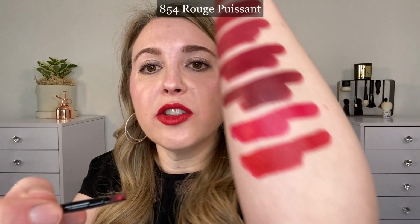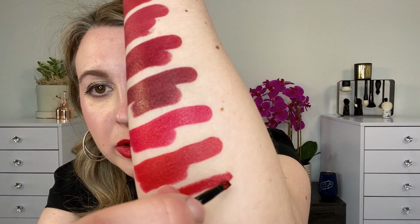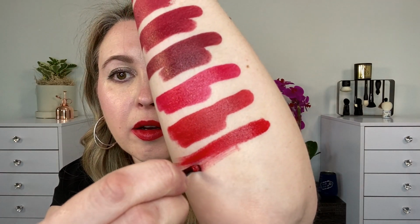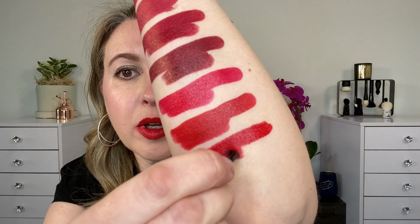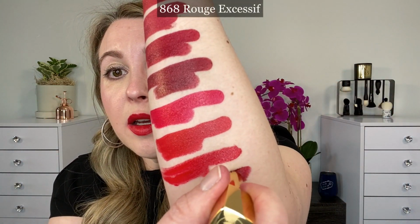And here's 854. I'm just going to show you with the lip brush. And I think it's pretty useful to see what the lip brush looks like as well, because you can definitely get the colors a little bit more sheer with a brush. So here, let's see here. So it builds up so quickly. So that's 854. This is the one that is currently on my lips, and it's also the one with the promotional photos from Chanel. And we have two more. This is 858.